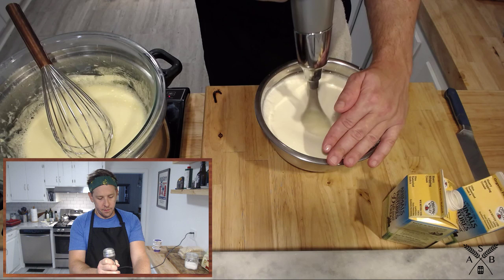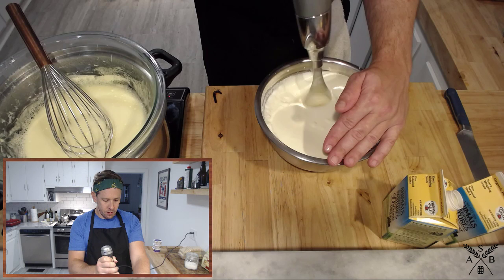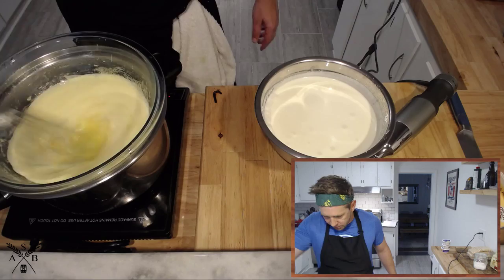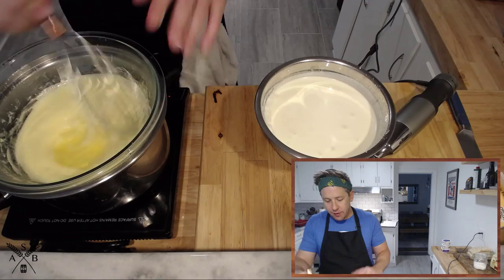Getting whipped here. Getting real whippy. You want to be at pretty stiff peaks, dude. Alright, we gotta take a break here for a second, though, and check on our custard. Gotta focus on this for a second. This is a lot of your flavor in here. Oh, yeah. That is so rich and good, it's crazy.